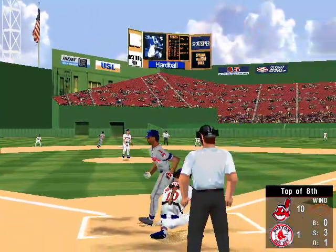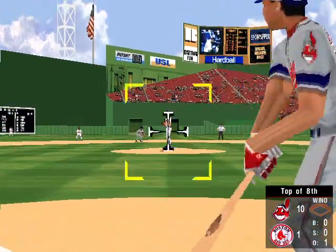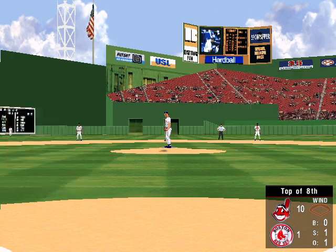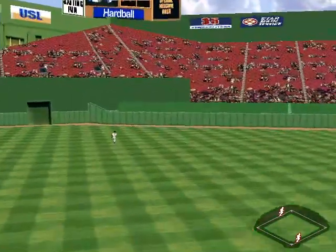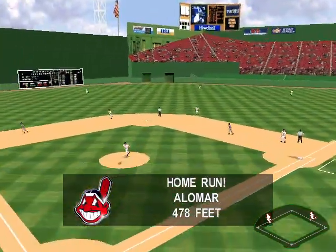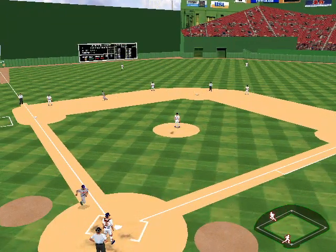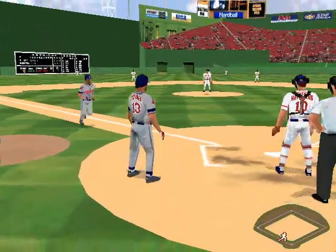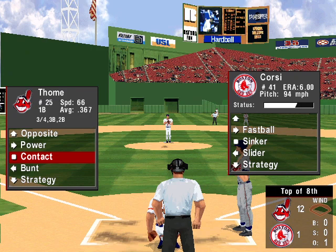Sinker, a swing and a miss. Strike 3, he's out. Sinker, swung on and missed. Strike 1. High fly ball to right center. He got a real piece of that one. A 2-run home run for Alomar.